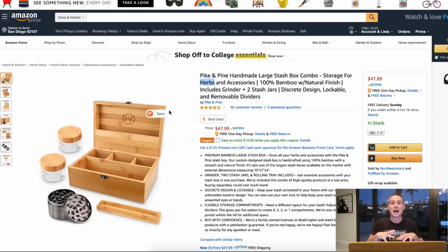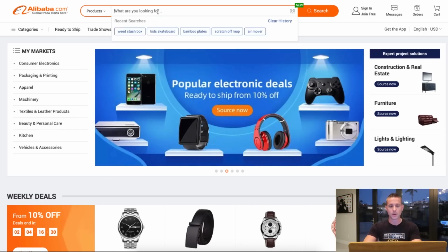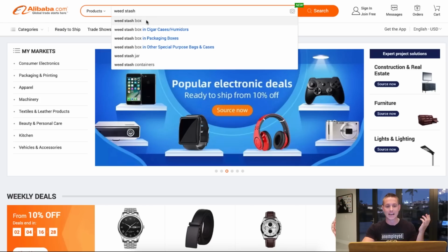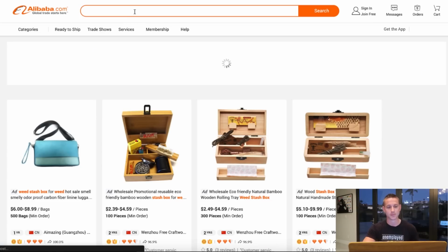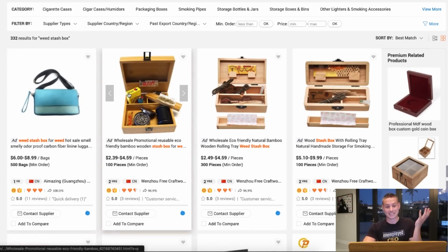So what we're gonna do now that we've found our product is we wanna check the largest manufacturing search database in the entire world, which is of course Alibaba. So we're gonna type in weed stash box, and you can see that it actually automatically fills it in for us. Once we type this in, we're literally gonna see pretty much the exact products.